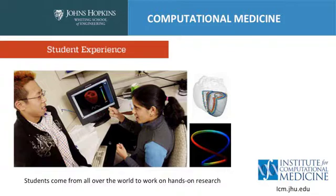So now to talk a little bit about my research. As I mentioned, there's lots of great research going on in ICM, and I personally work with Dr. Phelan McGowan. I started working in his lab my senior year of undergrad, and I enjoyed it so much that I decided to stick around for my PhD there.